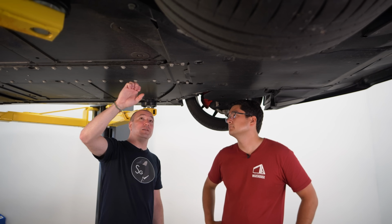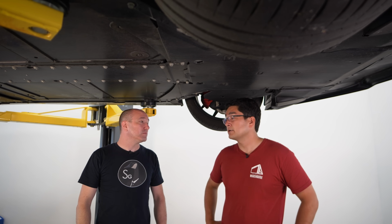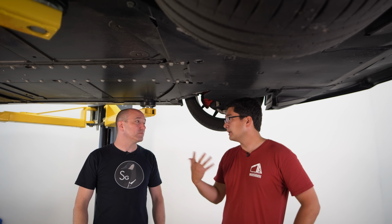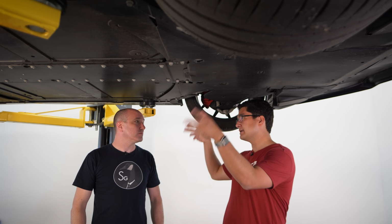So when we look at the center support, tell me a little bit about this. So much like the C7, the central structure of the chassis comes from this giant beam in the center. So unlike what you'd find in like a Ferrari, where the aluminum monocoque, you have giant side sills.